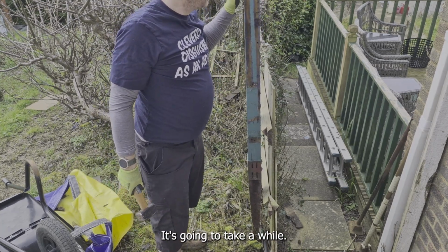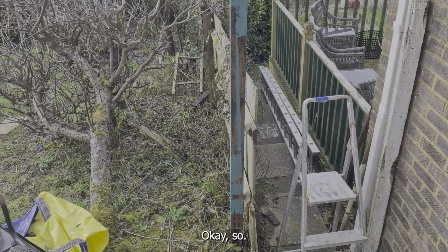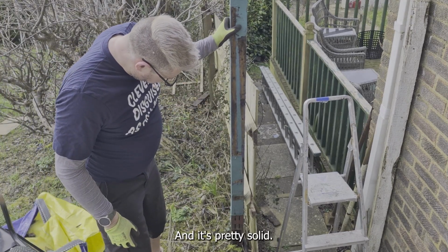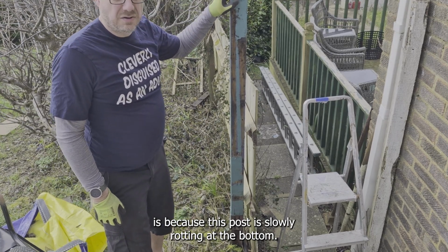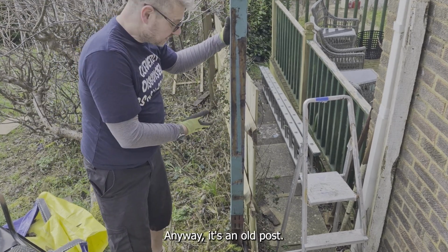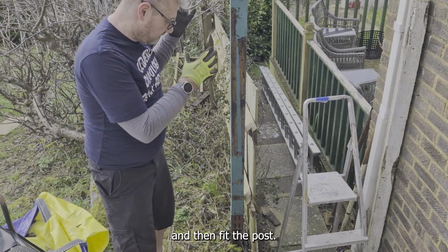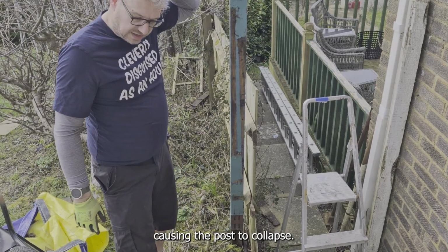Going to take a while. Come back in a minute. Okay, so that's driven the post most of the way in. That's pretty solid. Actually, all this movement is, this post is slowly rotting at the bottom anyway. It's an old post. You should put these sockets in the ground first and then fit the post. Obviously, I'm bashing the post in and it's actually causing the post to collapse. So I'm going to stop there.